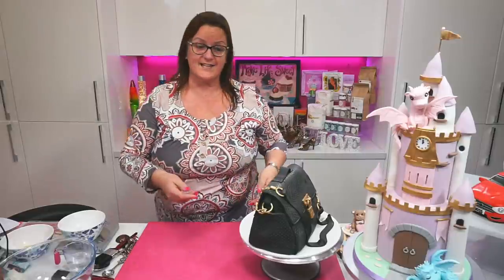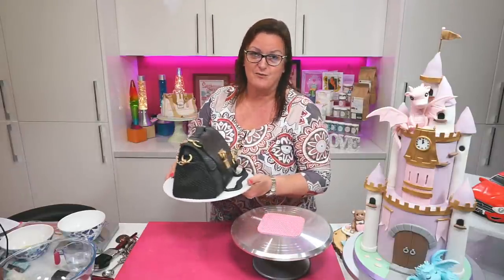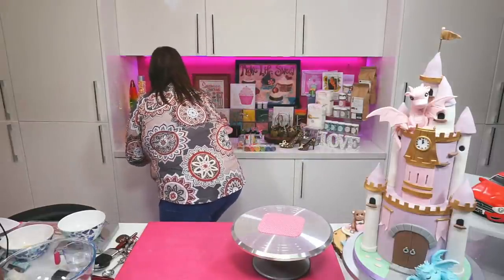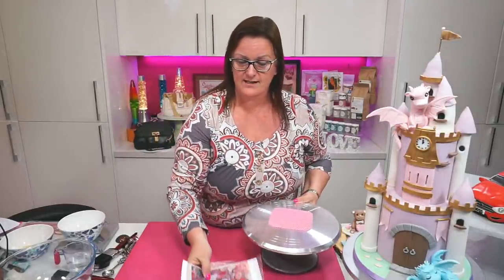All with real cake as well. So many times you see people doing things on a dummy cake, but I'm very insistent in the Sugar and Crumbs kitchen that they've got to do it on real cake, because if you're going to make a cake, you want to know how to do it on real cake, don't you? And that's how it's going to be. So we'll do that there.